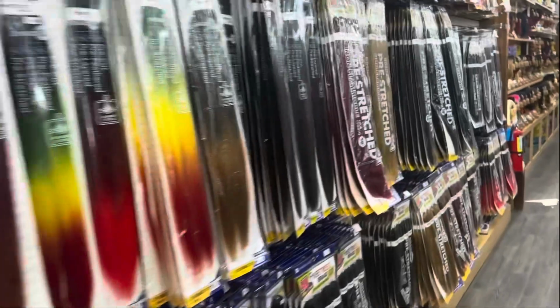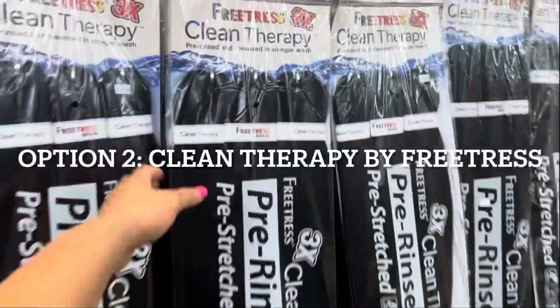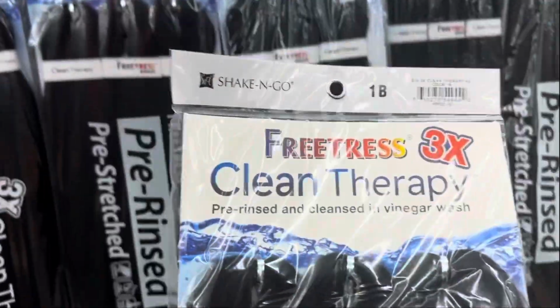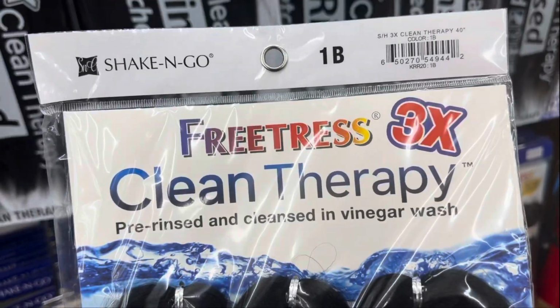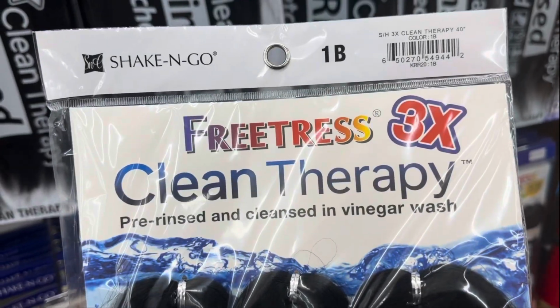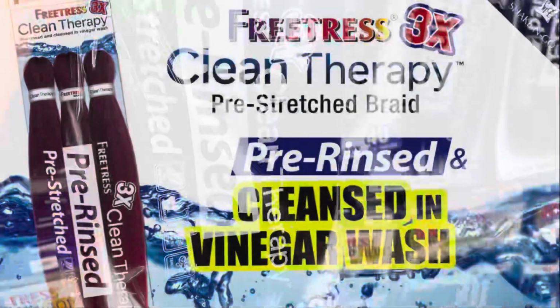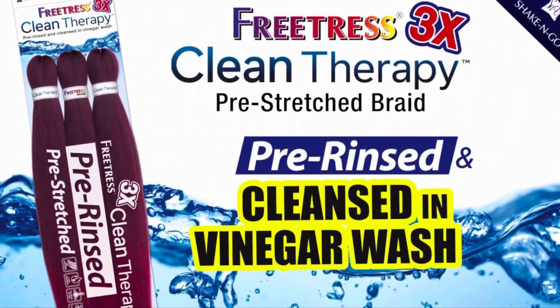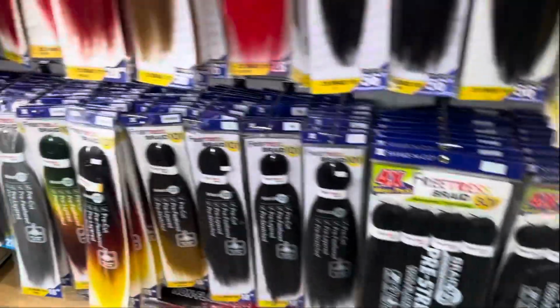Now I'm walking to my second recommendation. This is Clean Therapy by Freetress. The reason why I like this hair is because it is very shiny. When it dips, it looks beautiful, whereas Spectra has more of a puff in it. And if you were able to read the packaging, you see that it is pre-rinsed with apple cider vinegar. So that job, you do not have to do anymore in the sink for yourself.